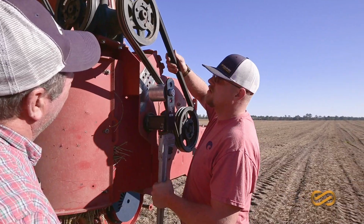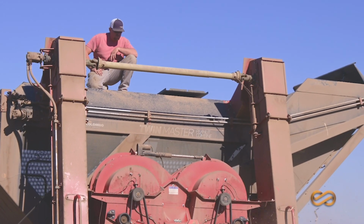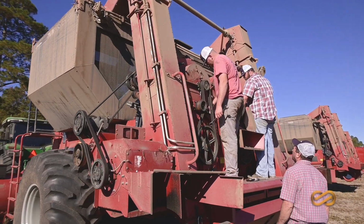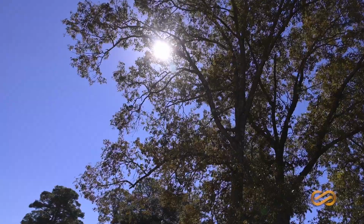Colombo is probably the most simple machine that I've ever run. There's a lot less moving parts. Once you know how to adjust it, it is not hard at all to get one to pick. For us, once you learn it, it's pretty smooth. Oh, for sure, the flex head has been a game changer. I think your other 2 competitors are way behind on that deal.